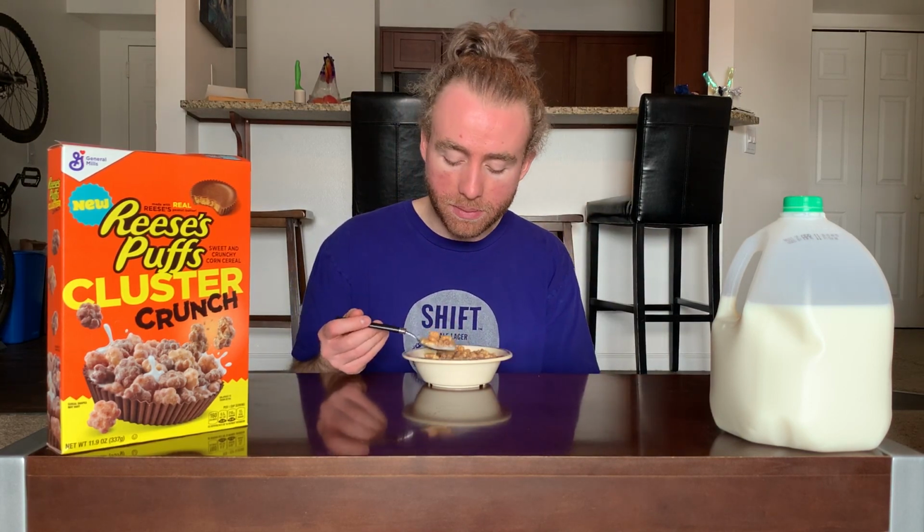Kind of a weird note on this one, but it's seeming like if you bite a piece this way, you get more crunch than if you bite a piece this way. Don't know what's going on there, but it's a little crunchier if you go a long ways through it. So that's something. Still not seeming especially cluster crunch-y. This seems like a bit of a mix-up from Reese's Puffs. So obviously it still tastes good, just not a huge difference.